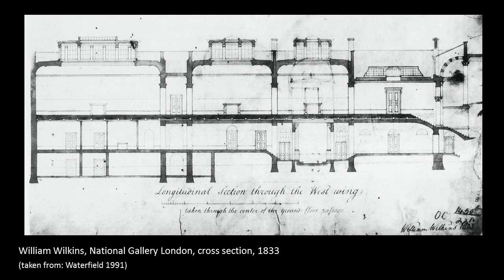So in the basement, I think it's these 2, you see, this is the basement floor and first floor, and this is the gallery space. And these 2 parts of the building may at least have given some room.